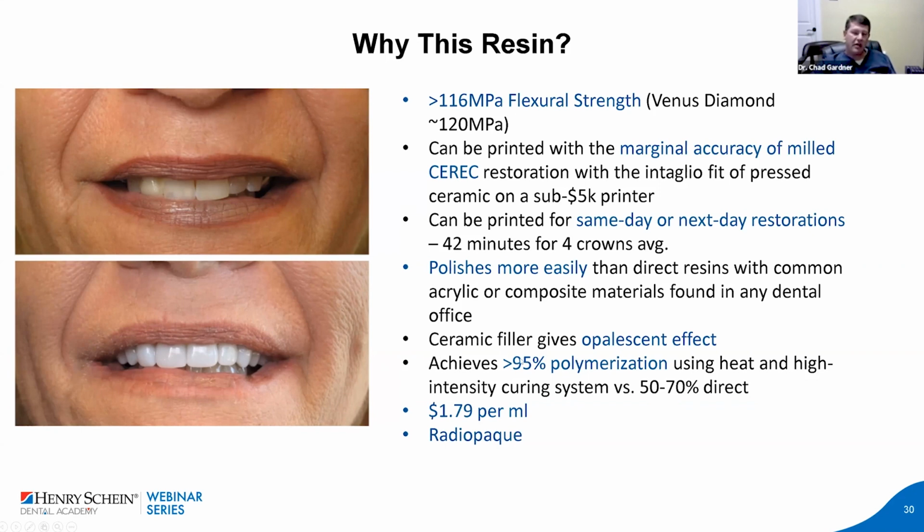These are just polished veneers. You achieve a 95% or higher polymerization of the material using heat and high intensity curing versus 50 to 70% for an indirect resin. $1.79 per cc, and it's radiopaque on the x-ray.